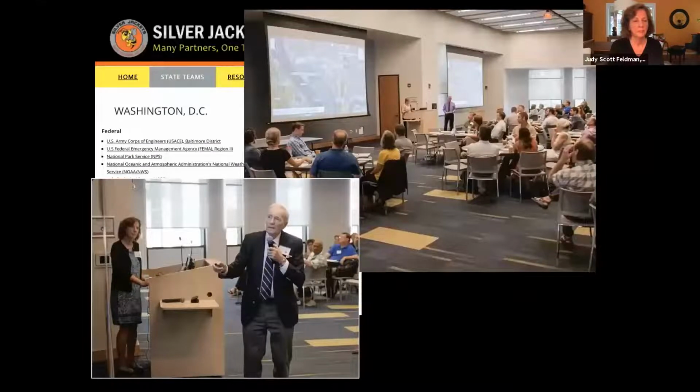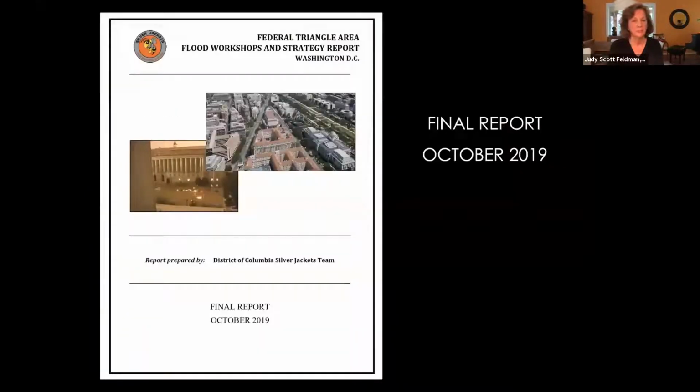Also in September 2018, the Coalition was invited to present the underground concept to the Silver Jackets team representing DC and federal agencies and local universities. It's clear that there's interest in the concept among some mall stakeholders. However, the Park Service opposes it because it does not conform to its own 2010 National Mall Plan. This final 2019 Silver Jackets report confirms that stormwater flooding is an urgent threat. It also reports that agencies cannot agree on a solution and will continue to explore options, essentially kicking the can down the road.